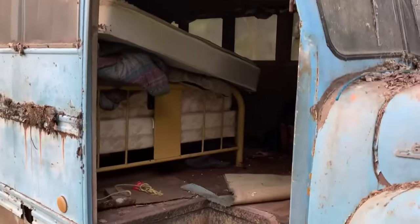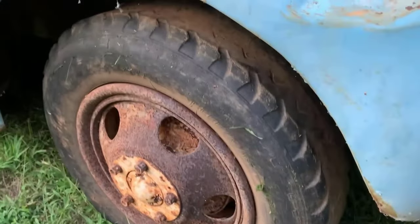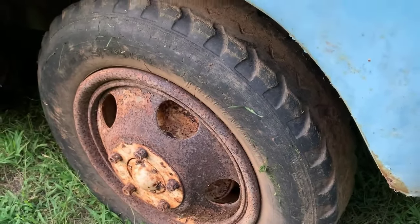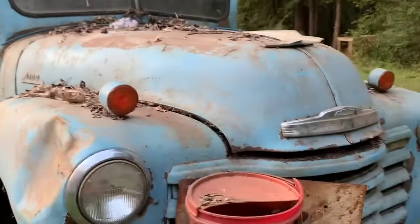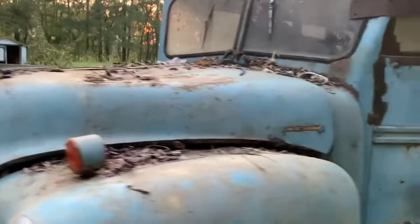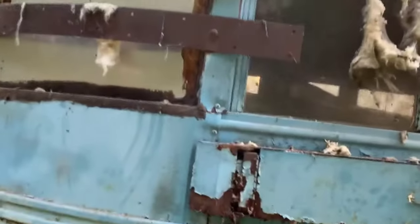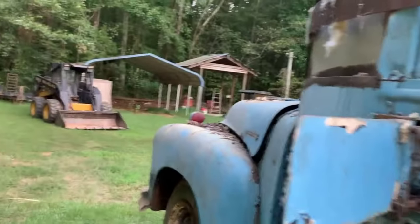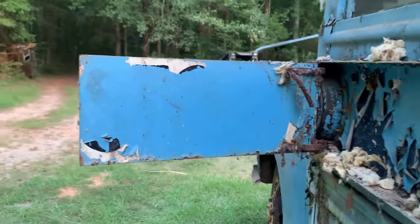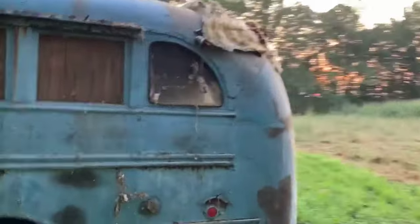Insulation on the top, good paint. Tires got at least another 3 or 4 miles left on them. Custom hood ornament, anti-theft system. Still got the old stop sign. Just barely can read the stop. Back here.